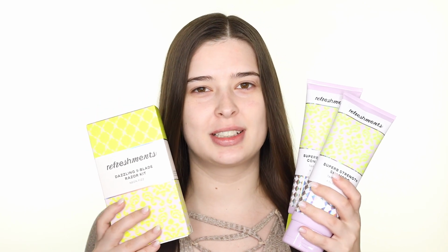Along with the Glam Bag and Glam Bag Plus this month, Ipsy also sent over a few extra goodies, so I'm super thankful for that. They sent me the shampoo and conditioner and razor set from their sister brand Refreshments. Now that we've unboxed everything, let's try out some of the products.